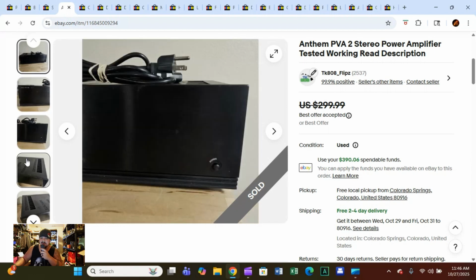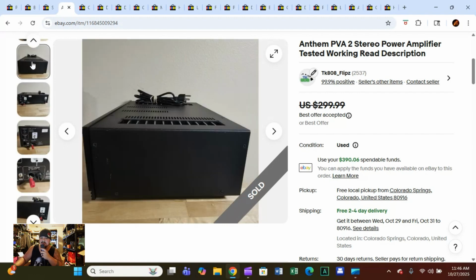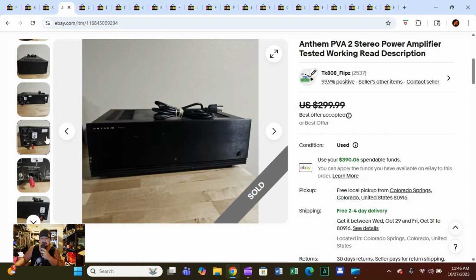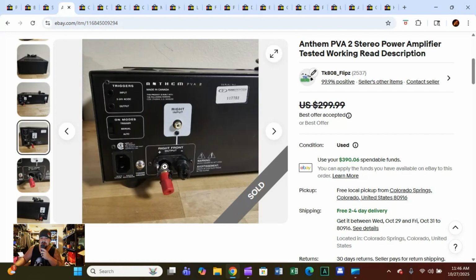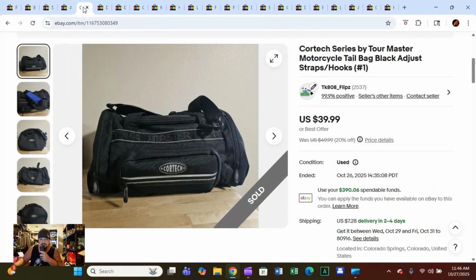Up next, we have this Anthem PVA2. Now this is a two-channel amplifier, and this thing has been up and down. It had this piece right here that was broken, so it took a while to sell. I had a lot of people buy it and then cancel, and buy it and cancel. Finally somebody sent me an offer for $230 free shipping, and I went ahead and accepted it. Getting it shipped out today. So hopefully all goes well with that one.